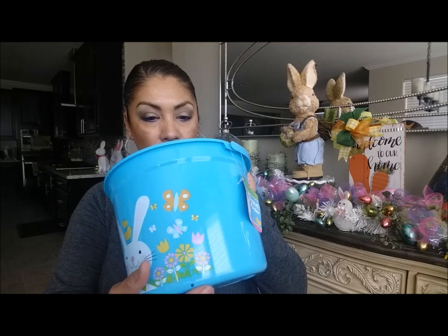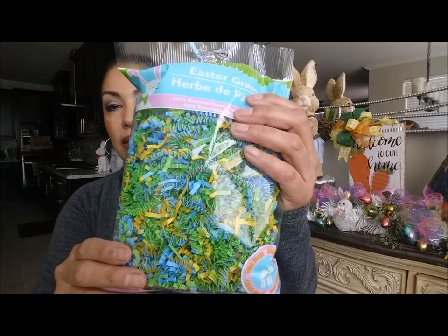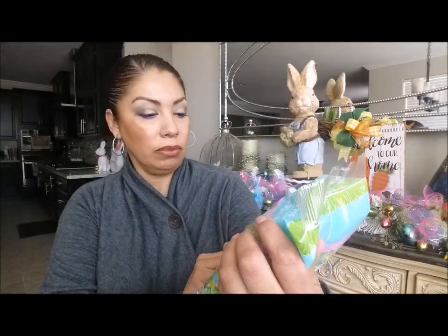And, I did not realize it has a hole. Look at that. Oh my goodness. Well, that sucks. Anyway, I picked him up this basket. And then I also picked up this color of grass. I don't know, it's recycled paper, but it has blue, green, and yellow.